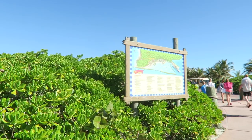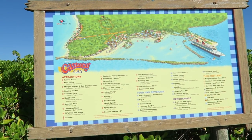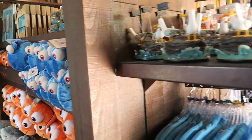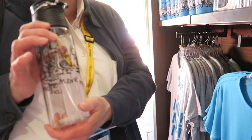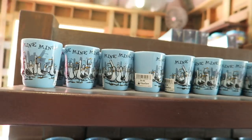She's here for lunch. This is a map of Disney's Castaway Cay. So I just wanted to include that because I don't know why. So we came into the gift shop. Perfect only child water bottle for you. Yes. Mine. There you go. And we'd have to get two of them. One for you, one for me, because you'd have mine, and I'd have mine.